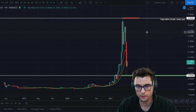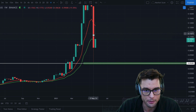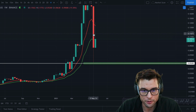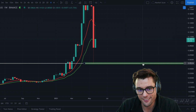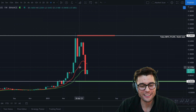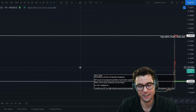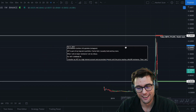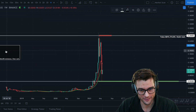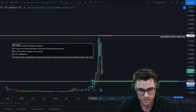All right, VET. I remember I was talking about VET before. Wow, did it hit it? This was from a long time ago. 0.052 was the low. I must have made this chart weeks ago, if not months ago. I definitely didn't make it because of this. I put it here wanting to get it on the retest right here. But now I can get in on the retest, which is actually really good.